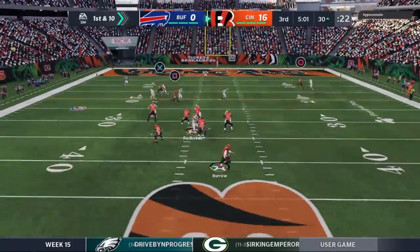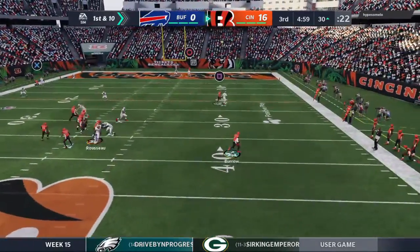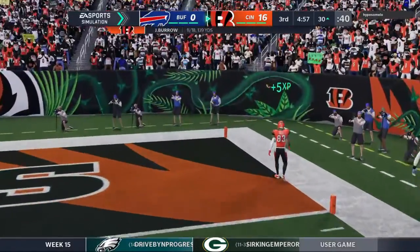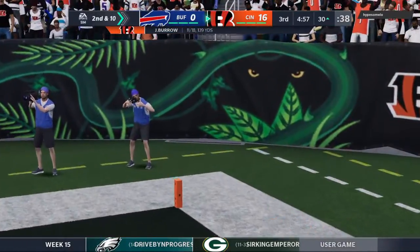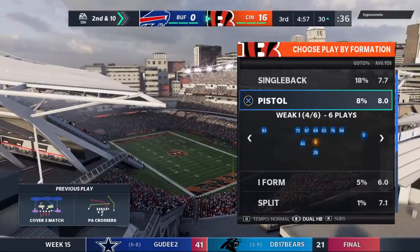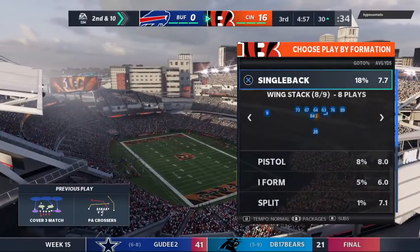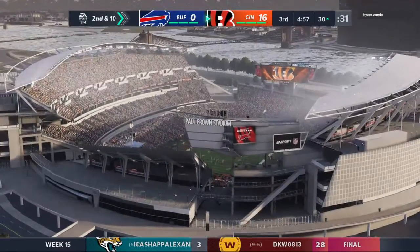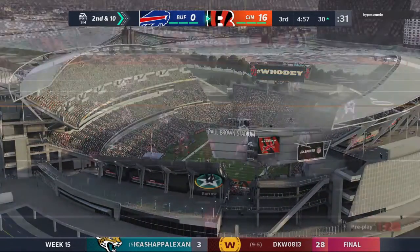Here's Burrow. He'll buy some time right. And that's going to be too high. Out of bounds and incomplete. Tyler Boyd, the intended receiver, but it'll be 2nd down. That was an interesting look there, because as soon as he got outside the pocket, I thought he was going to take off and run for yardage.